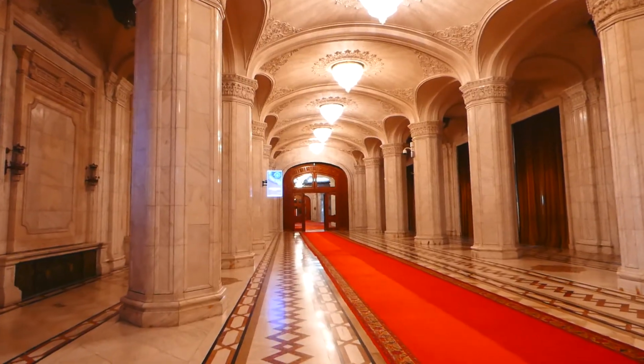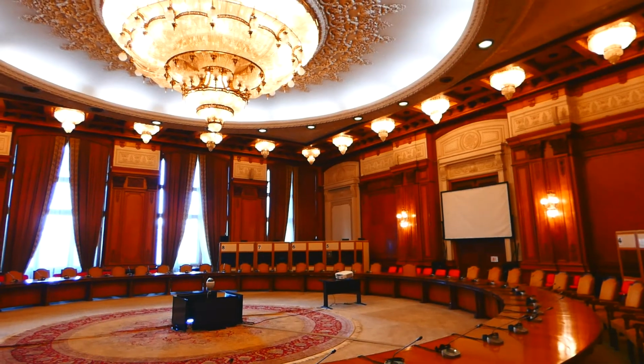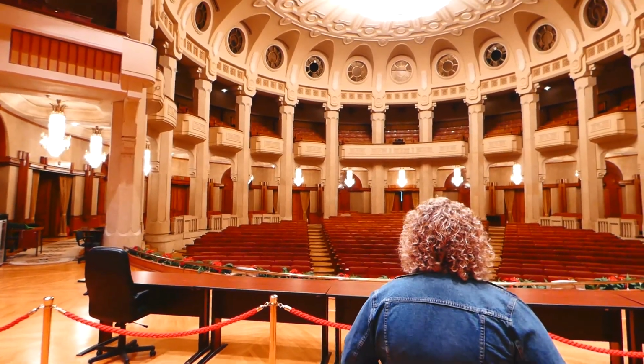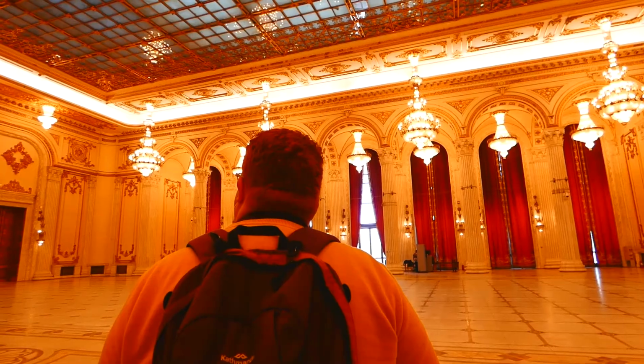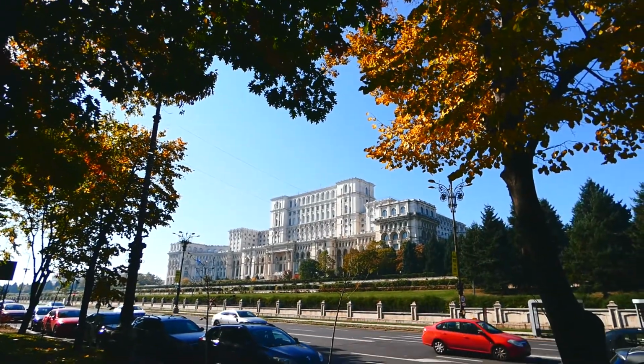We saw all sorts of things, but mostly these grandiose, empty rooms that were so lavish and covered in marble and gold and all types of oak. And what's really cool about it is it's all Romanian made and handcrafted. Our tour guide was telling us that it took about a decade to build. It cost over $3 billion and apparently it's sinking.